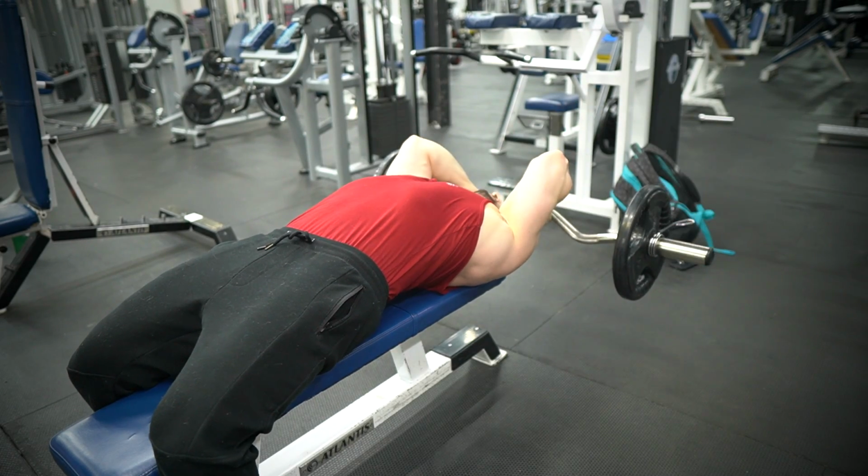So the stimulus is through the roof while having some of the lowest fatigue you'll ever experience in your entire life. Take advantage of this opportunity. Don't skip out on exercises that can feed into the greater exercises. That also means doing close grip bench to supplement your regular bench press. Now, all this stuff doesn't have to be done in one session, but at least split out throughout the week.